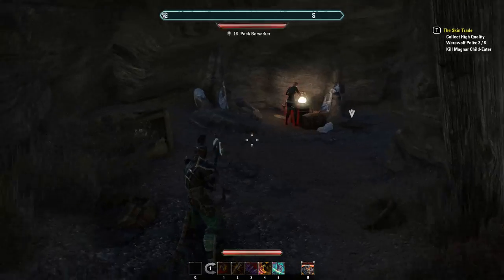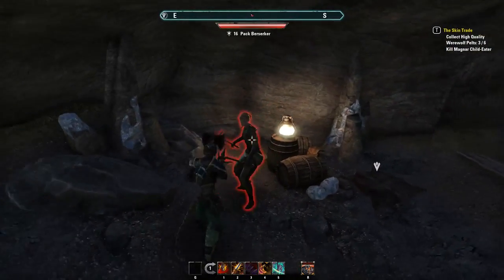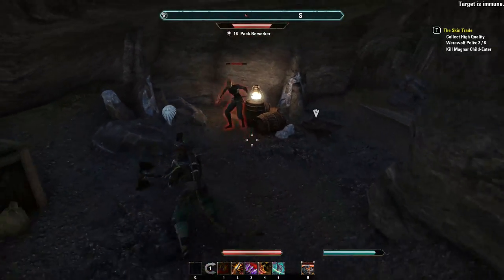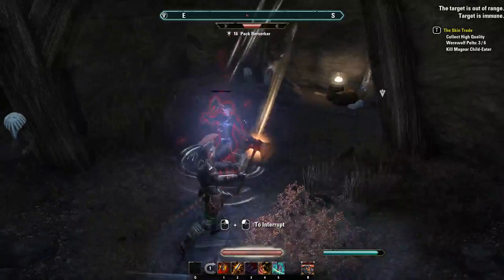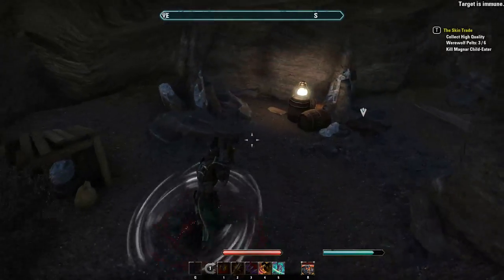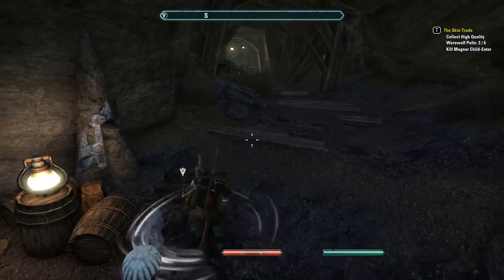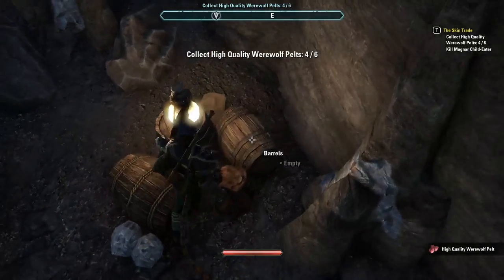How's it going? Should I transform? Is she gonna transform? No, she's human, I think. Oh shit. Goodies? Oh nice, even though she didn't transform, I got the pelt from the camp anyway.